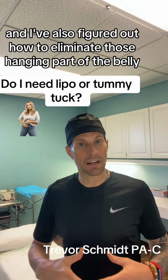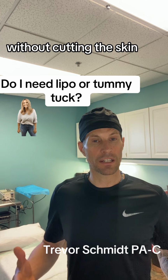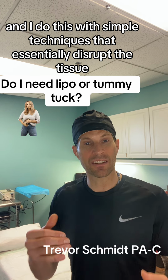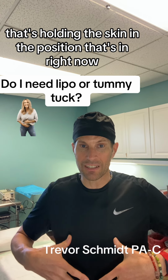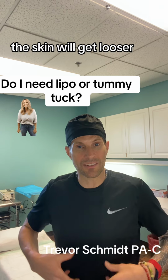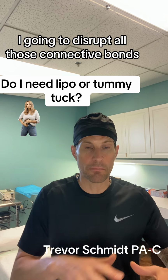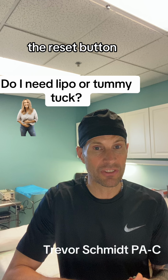And I've also figured out how to eliminate that hanging part of the belly without cutting the skin. And I do this with simple techniques that essentially disrupt the tissue that's holding the skin in the position that it's in right now, which if you're bigger, it's holding in a position that when you lose weight, the skin will get looser. With liposuction, I go and disrupt all those connective bonds that are holding the skin in that position, and it's like hitting the reset button.